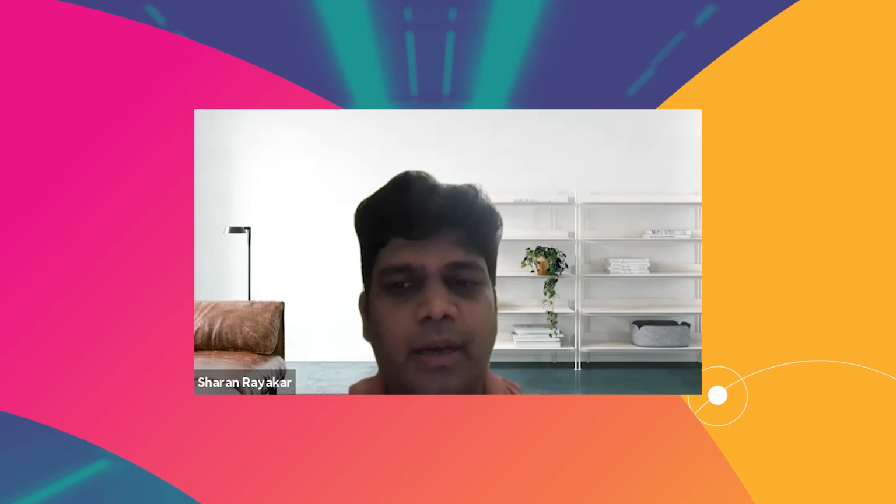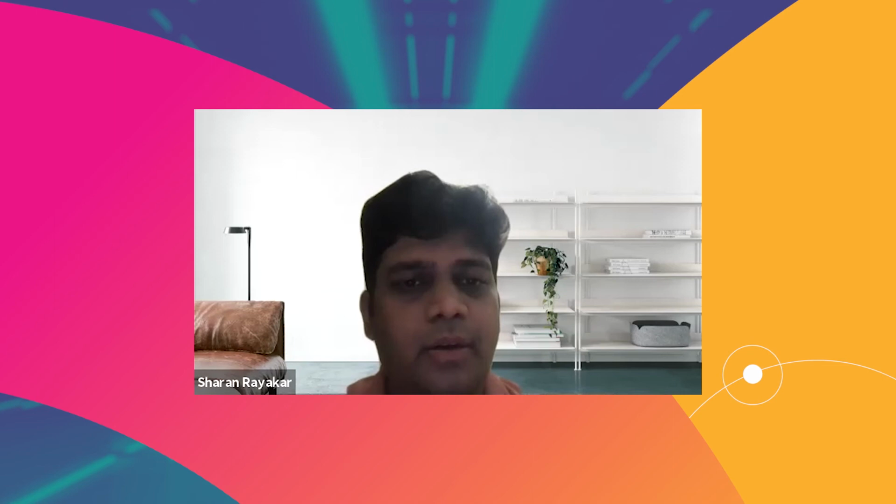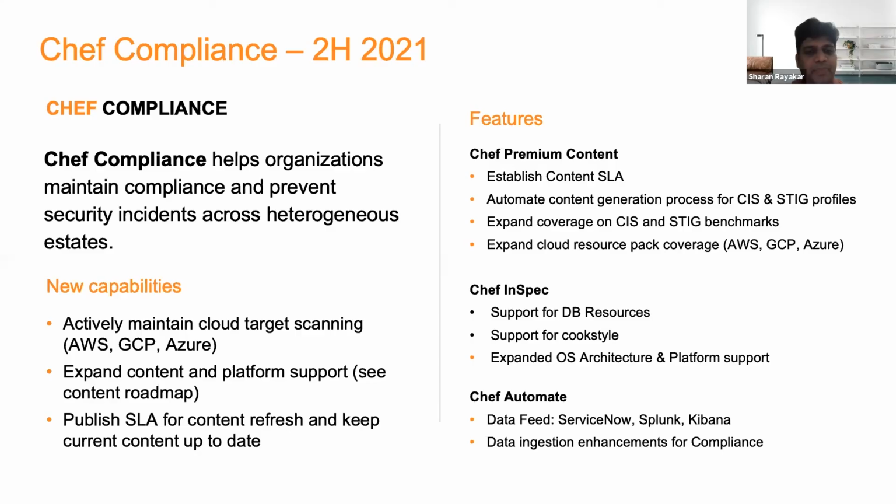And finally, in terms of Chef Automate, which is our visibility dashboard that Chef compliance uses, we are basically looking at two aspects. One is the data which is exported out of Automate, which is basically the data feed. We are looking at enhancements and improvements here. So data from Automate, or your compliance data, can be exported into ServiceNow for incident management, or it can also be moved to Splunk and Kibana for the monitoring aspects.